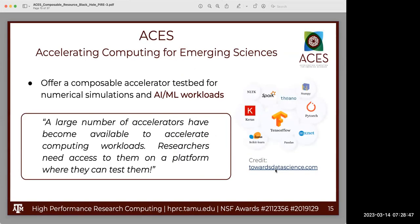Okay, so Faster was the first system that we got with the hardware composability with Liqid fabric. ACES is our system that is currently on the floor, powered up and being configured, not quite ready for researchers to hop on, but I'm close to getting there. This is also an NSF-funded system through the ACSS. We named it ACES, Accelerating Computing for Emerging Sciences.